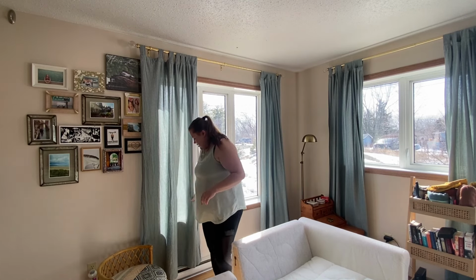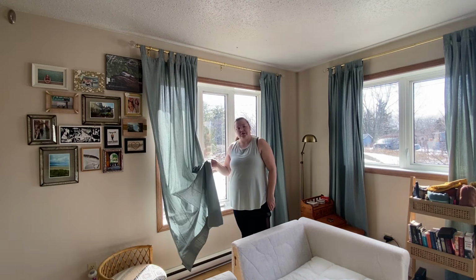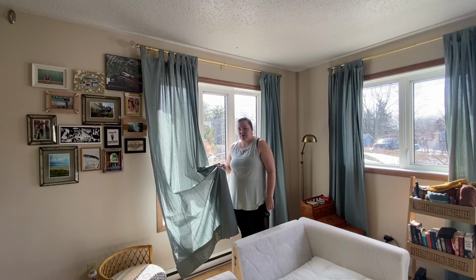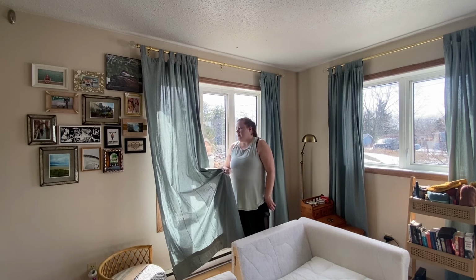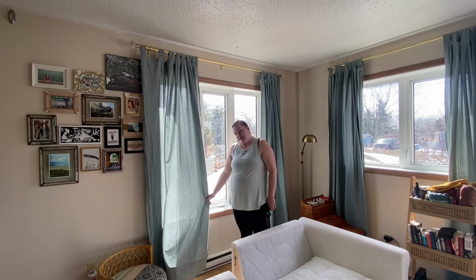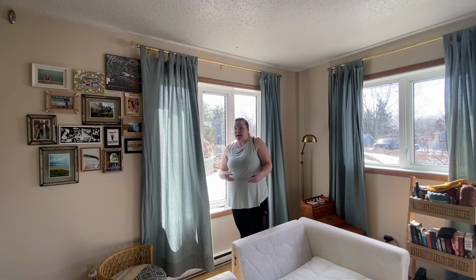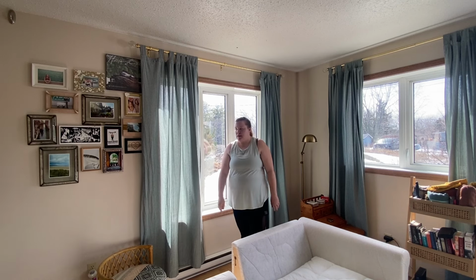I'm nervous for that part. I'm also nervous because I hemmed these curtains with the exact same iron-on hemming tape stuff that I used in my bedroom. And if you watched that episode, you know exactly how that turned out. It all disintegrated in the wash, and I haven't been able to find it since.